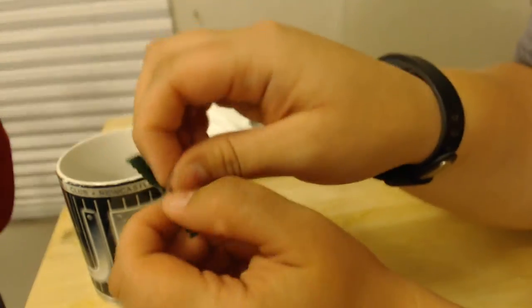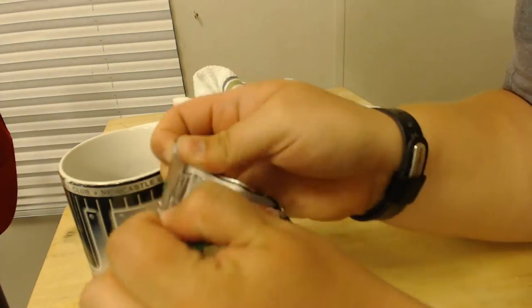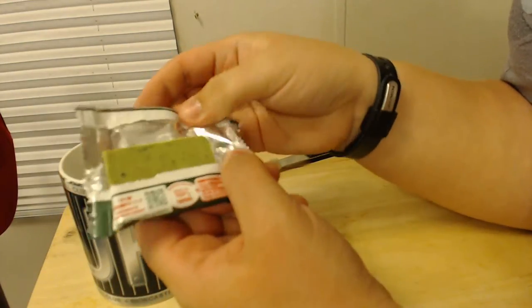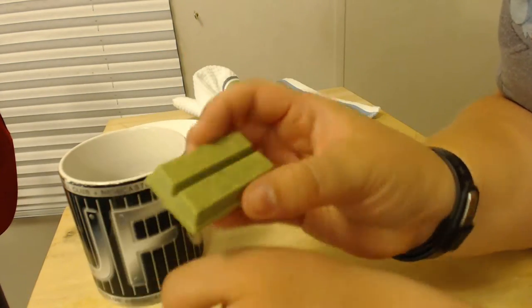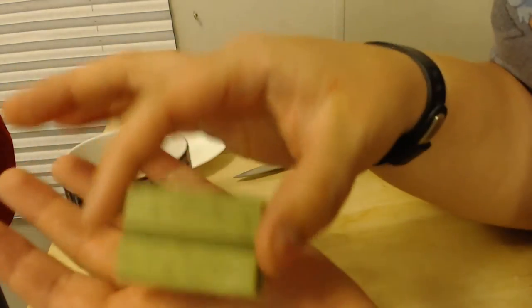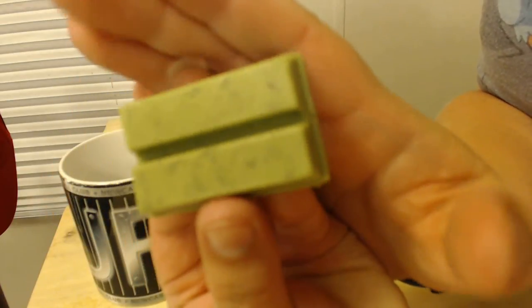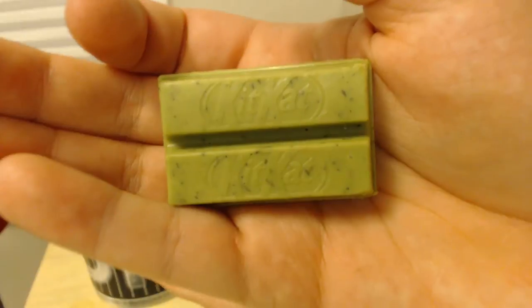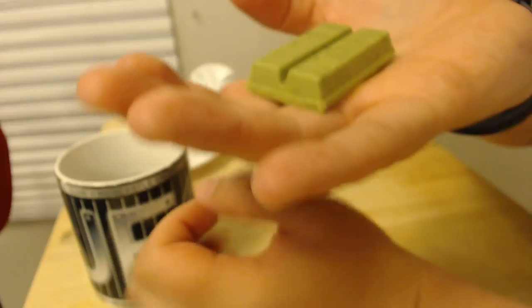So, open this green tea or matcha Kit Kat. Oh, it isn't the plain one. This is a special one. Ooh. See, it does have little specks in it. Almost looks like little leaves. Is that really matcha or green tea in there?